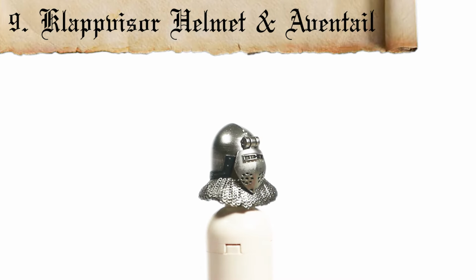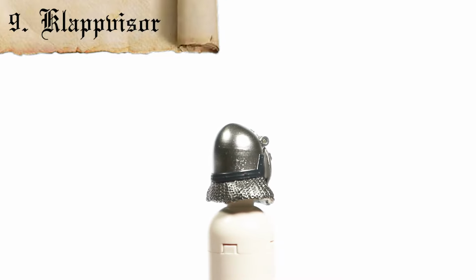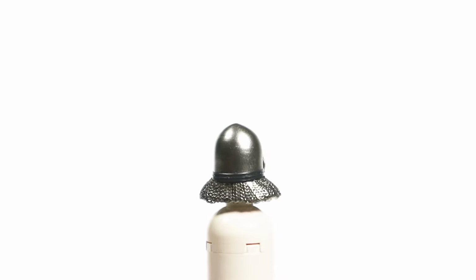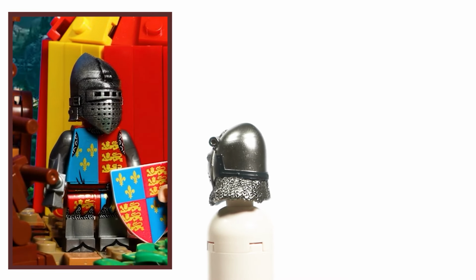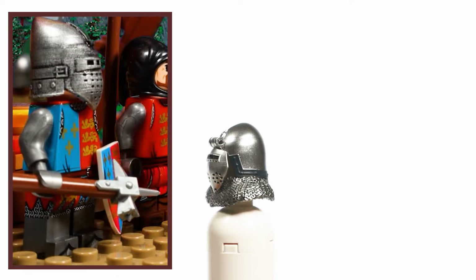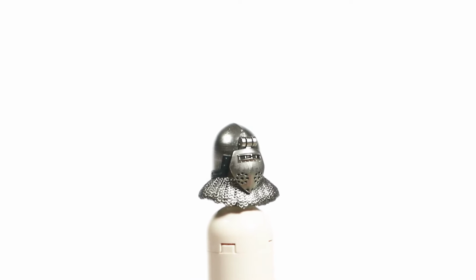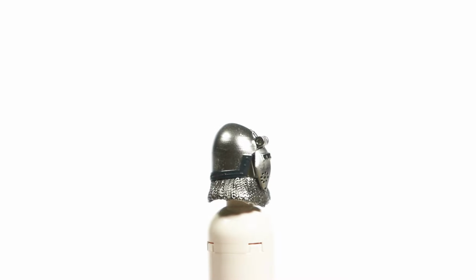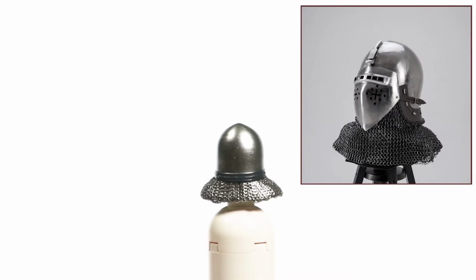Next up we have the clap visor helmet. This one in particular has an Aventail attached onto the helmet. The clap visor itself is a complicated helmet to recreate in Lego. I've seen the clap visors where the front visor piece extends onto the torso, like the one from the Loongbrick armory. But I think this actually works better in terms of proportions. And I guess just because the clap visor itself is smaller and doesn't come down to the neck, Loongbrick decided to attach this Aventail to cover that up.